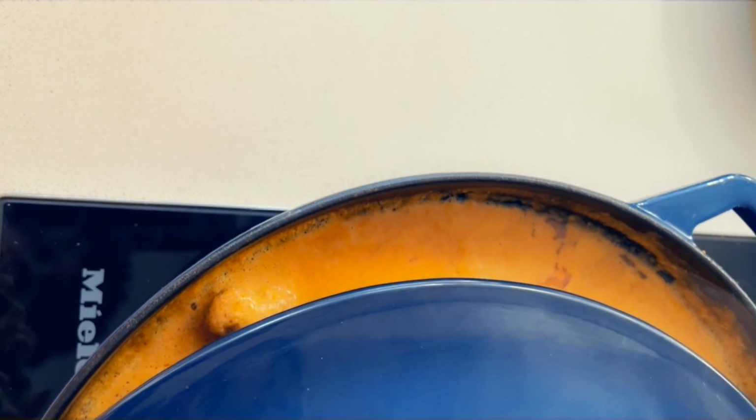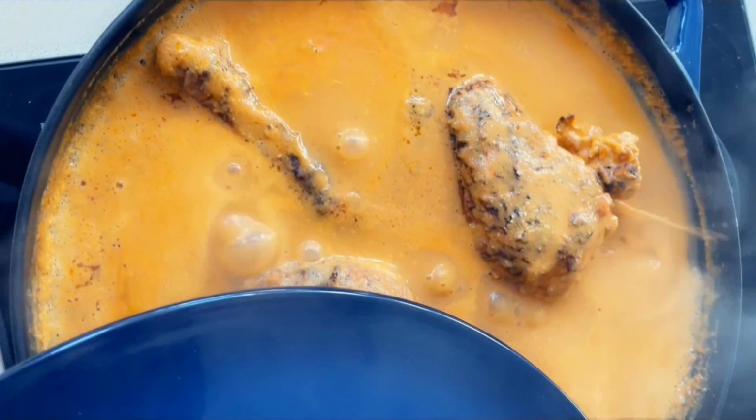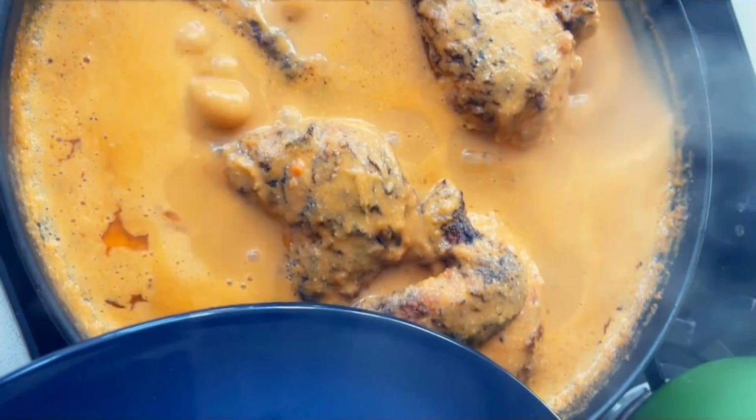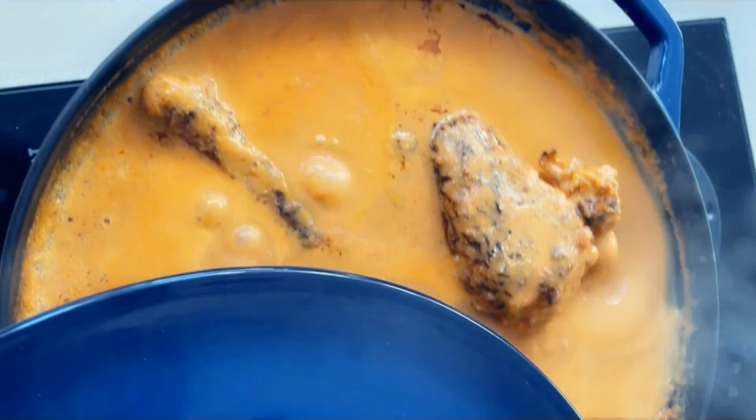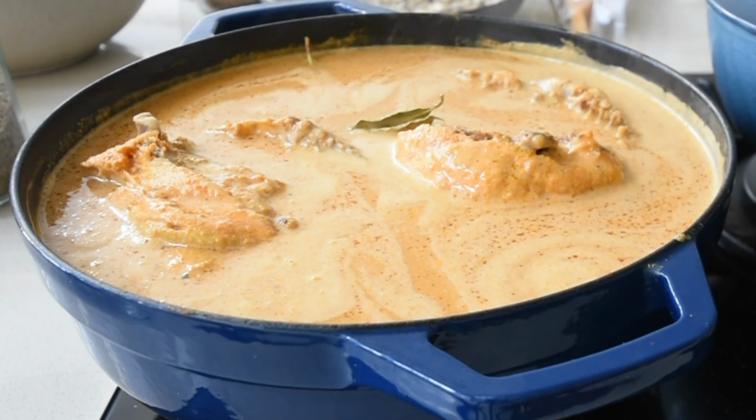I am going to be slow cooking this beauty for 45 minutes on that medium to low heat, all because of the size of the chicken. If I had the chicken in small pieces, then the cooking time will be less. But that is not the case here.